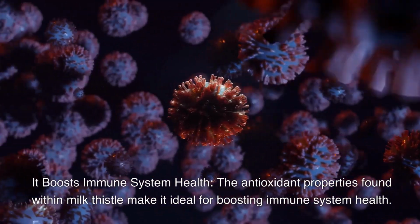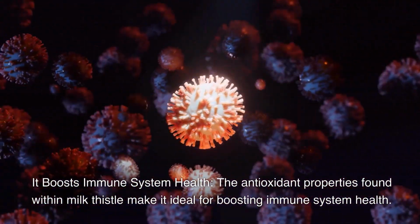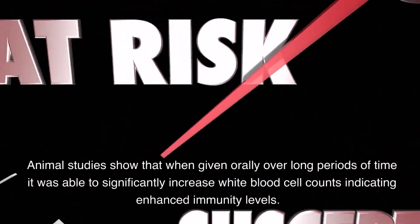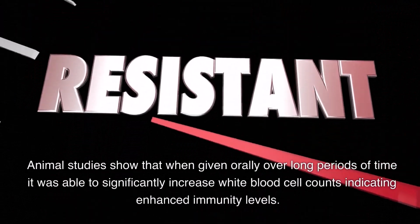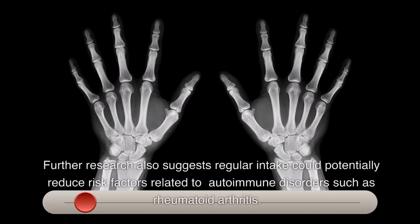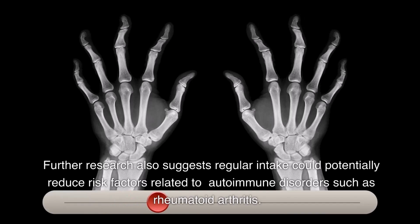It boosts immune system health. The antioxidant properties found within milk thistle make it ideal for boosting immune system health. Animal studies show that when given orally over long periods of time, it was able to significantly increase white blood cell counts, indicating enhanced immunity levels. Further research also suggests regular intake could potentially reduce risk factors related to autoimmune disorders such as rheumatoid arthritis.